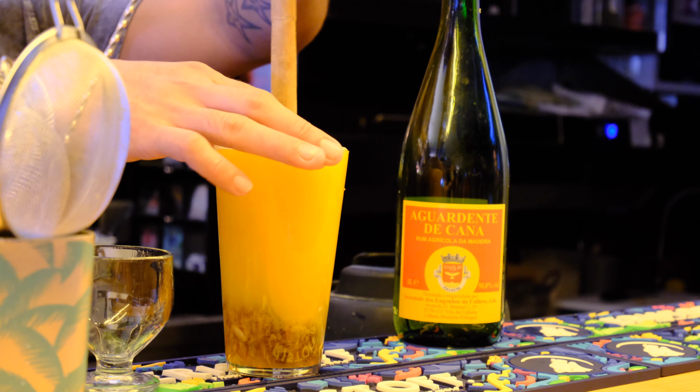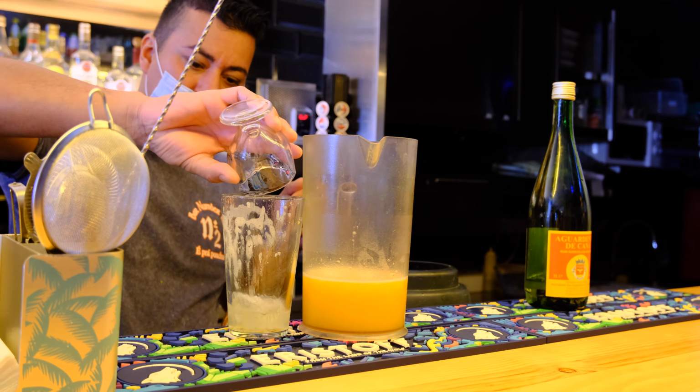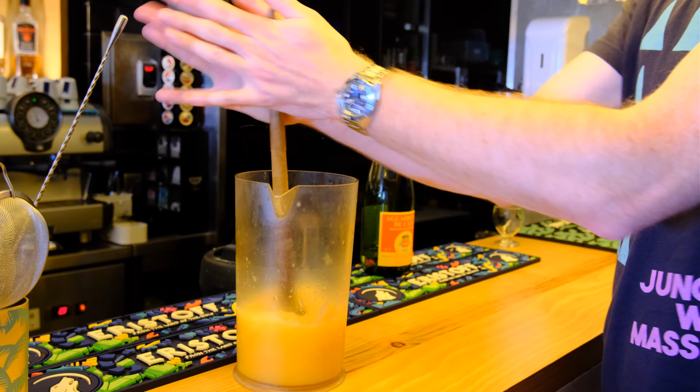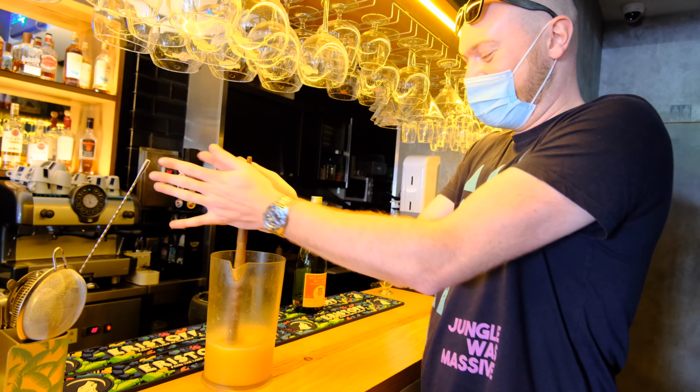The strongest type of poncha is called the fisherman's or pescador. It's made with just local rum, lemon peel, a little bit of lemon juice, and sugar, and it is seriously strong. It's named after the fishermen, as they were the first people to start drinking poncha on the island. It's quite difficult, actually.